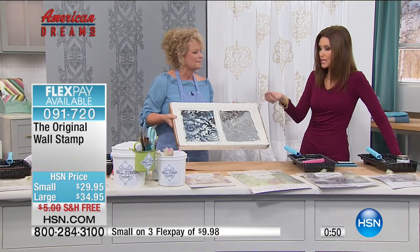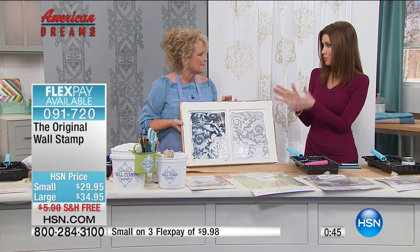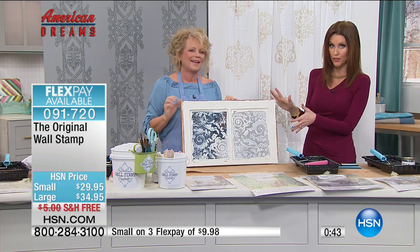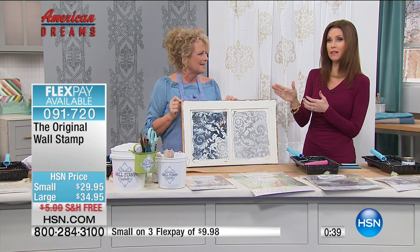Well, and of course, you can use this on paper. Maybe you want to be able to have that design on just a piece of paper. You want to craft with this. You want to use this for your card crafting. You can do that as well. They're on 3 Flex, so that makes the smaller stencils only $10 to get them home. Of course, they're part of our incredible event, but these are free shipping. These are shipping to you for free, and you've got 30 days to try them out.